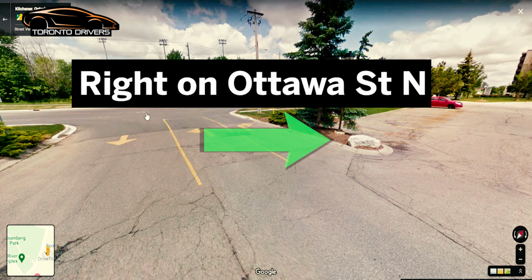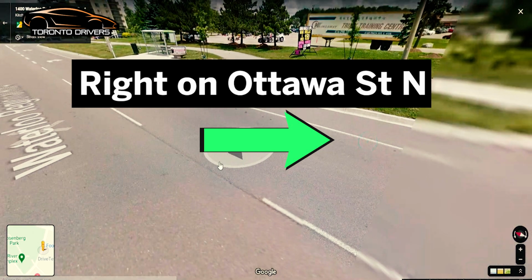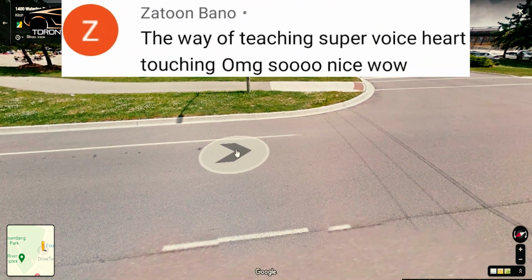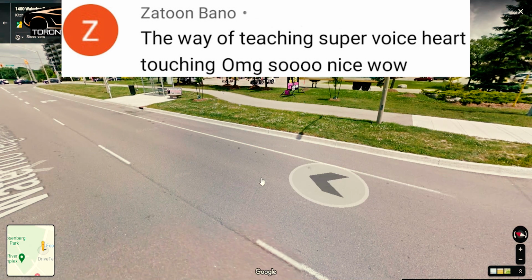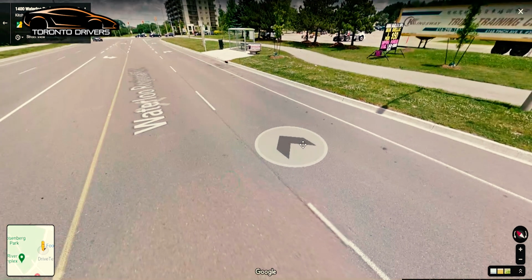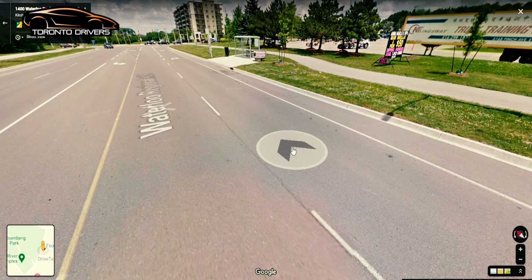So this is Ottawa Street, so you turn right on Ottawa Street. So one thing I want to tell you about Ottawa Street is that when you make the right turn from here, there's a bike lane here, so you don't want to go into the bike lane. So make sure you go into the first lane to your right. So you'll have to make a little wider turn.